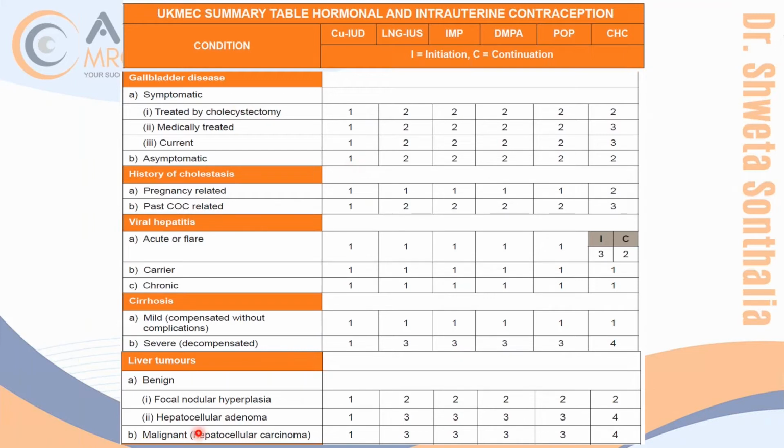So if you see cirrhosis, severe cirrhosis, progesterone is also not allowed. Otherwise, no problem. Only for severe cirrhosis, you are not going to use. For cancers, you are not going to use. Otherwise, hepatitis, cholestasis, gallbladder disease, you can use. So remember these two, cirrhosis and liver tumors, which could be adenoma or which could be carcinoma, where you are not going to use progesterone also. So this you have to remember.